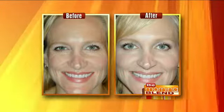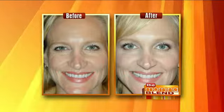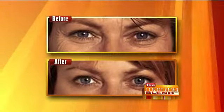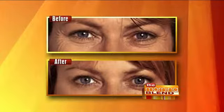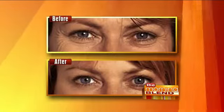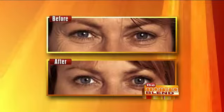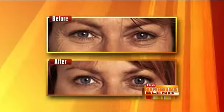A lot of people are worried, if they think about doing injections, about getting that blank stare or real stiff look that we see when people do too many injections. It sounds like this might have a more natural effect and less of a worry. I think it's a little bit more natural. We still do Botox, and we like that product too. I think it's a great product, and I think this one's going to be just as good, if not better.